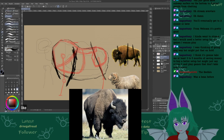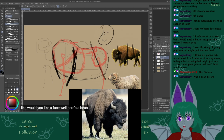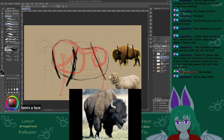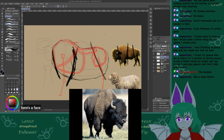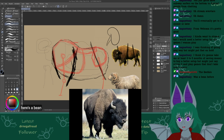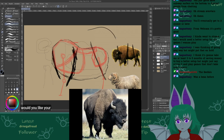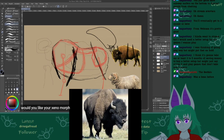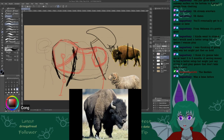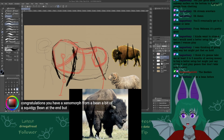Would you like a face? Well, here's a bean. Here's a face. Would you like a kidney? Here's a bean. Now it's a kidney. Would you like a xenomorph? Congratulations, you have a xenomorph from a bean. Bit of a squidgy bean at the end, but nevertheless, it was a bean.